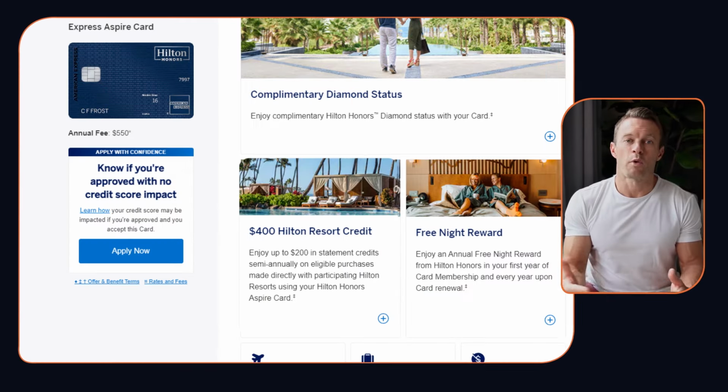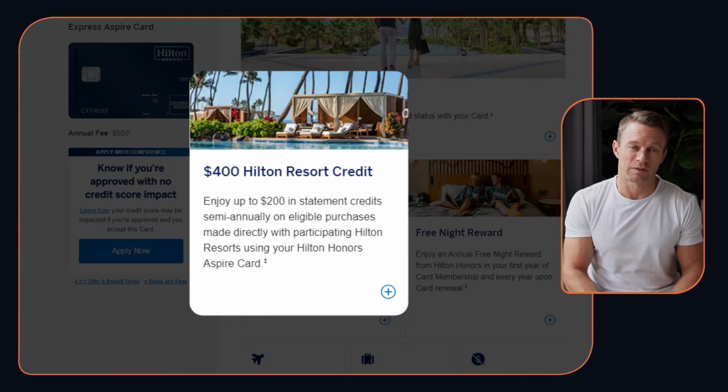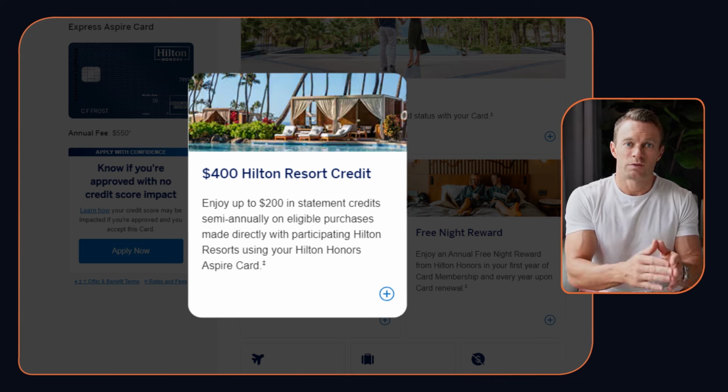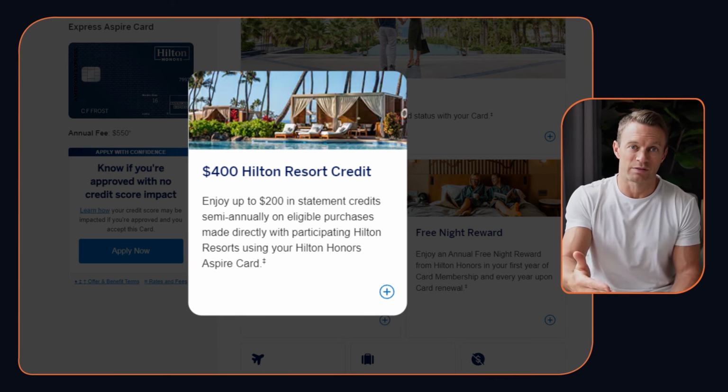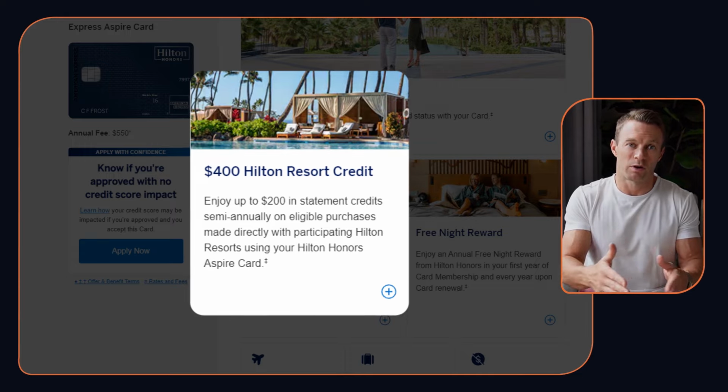There also is a $400 hotel credit that comes with this card, but keep in mind this is 2 $200 credits, one each half of the year, so you have to stay at Hiltons each half of the year, use this $200 credit. It's nearly impossible to apply this to the room rate, something you need to really use your hacking skills to figure out.